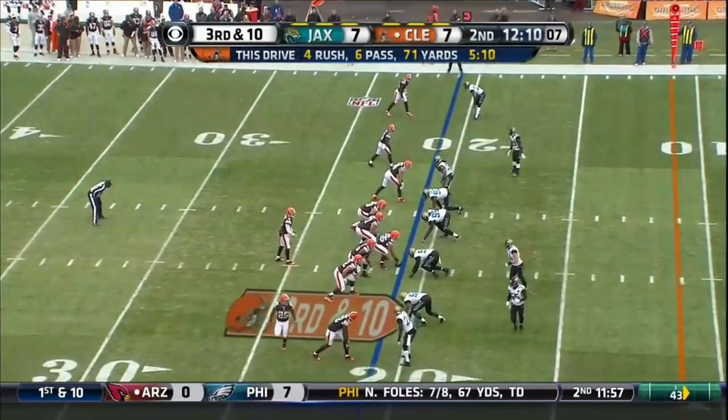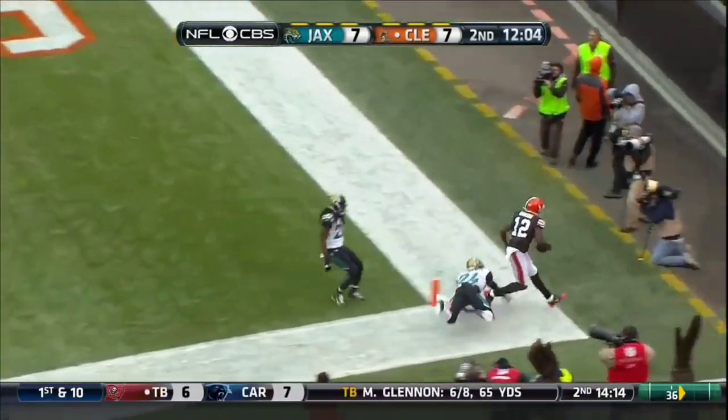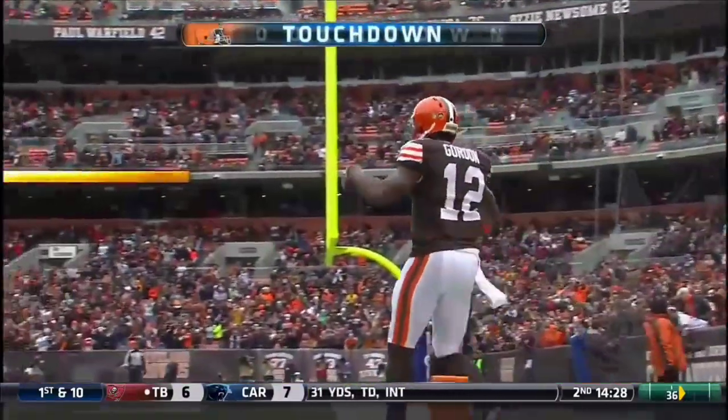Third down and 10. Almost looked like Wheaton wasn't expecting that pass, but it goes for Gordon, who's got the ball! And a Cleveland Brown touchdown! He was working on Will Blackman, a 21-yard strike.